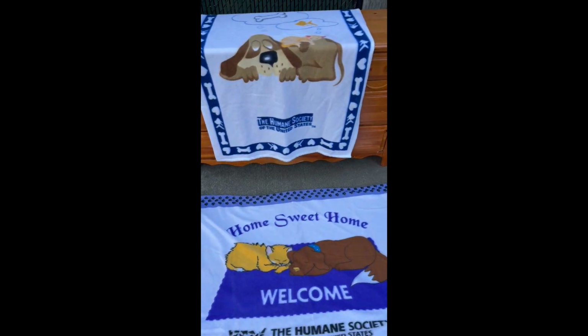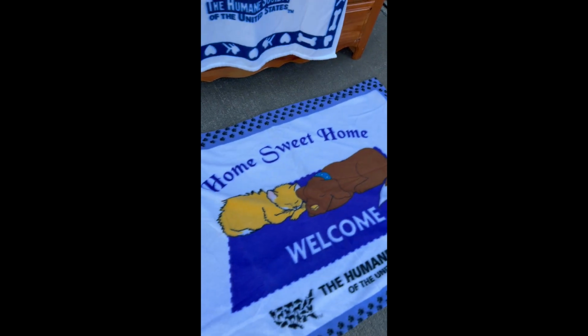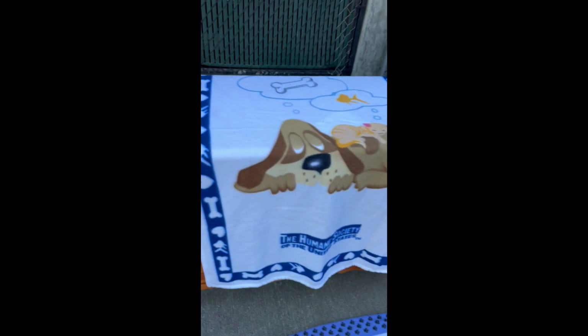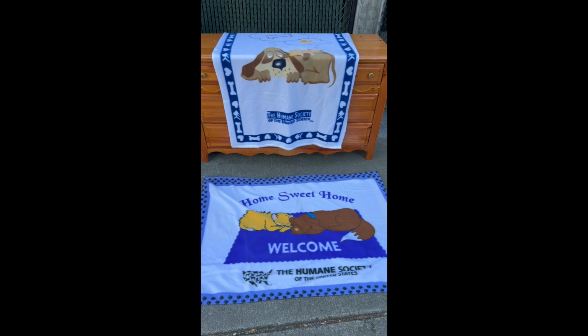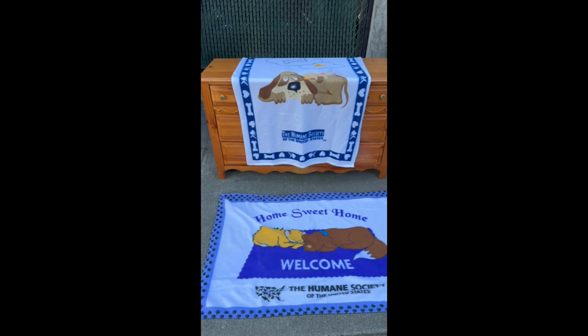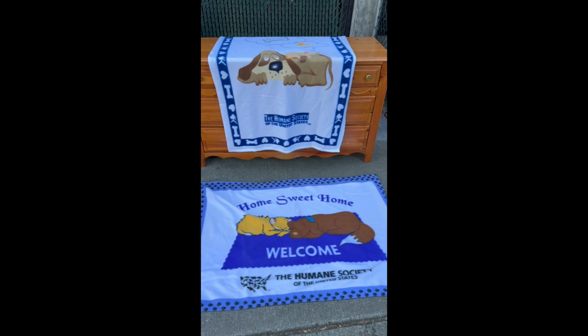These two blankets are so nice. They're literally brand new. They're both from the Humane Society of America. Just so cute, such high quality. Any human pet, I think, would love to have these. They're really soft plush blankets. So these are both straight donations to the Ballard Food Bank here at my local place in Seattle. No place in the trash.